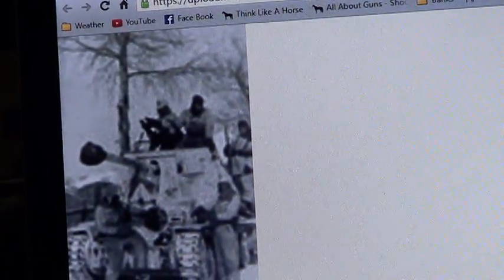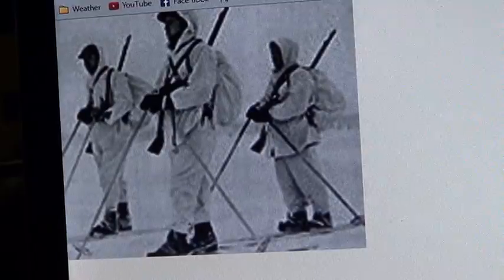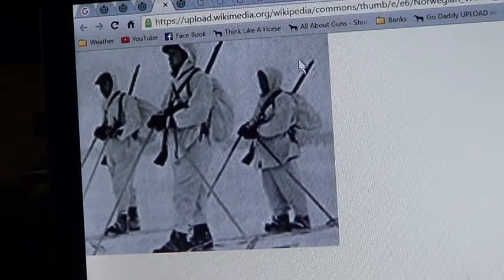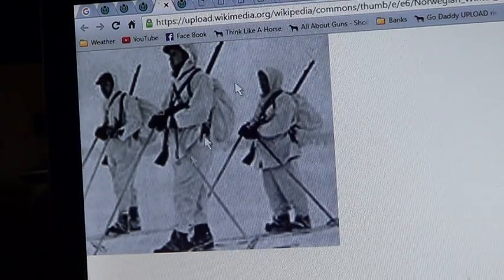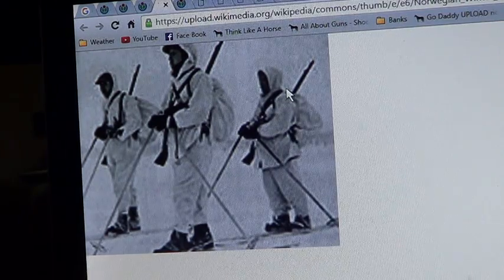You've got these guys on their tanks wearing white. Most camouflage in snow is white. You can have some white with some black stripes to kind of break up the mummy look. Like these guys, unfortunately, they're wearing white, so they're not going to be seen real easy in the snow. But these straight lines from the guns and the poles and the black boots and the black faces really make them distinguishable very easy.